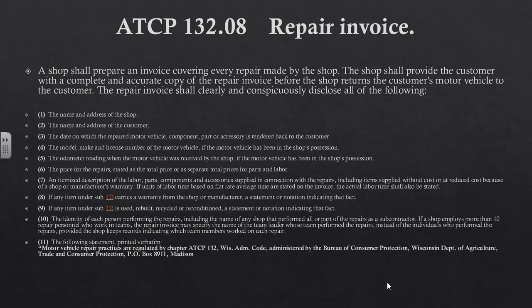So go ahead and take a few moments and read all of those 11 items. Those items clearly must be on the repair order, and you cannot skip any of them, you cannot modify any of them, they must be there. So take a few moments and review those 11 items, and then we'll talk about a few of them and move on to the last few subsections of this particular document, ATSUP 132.